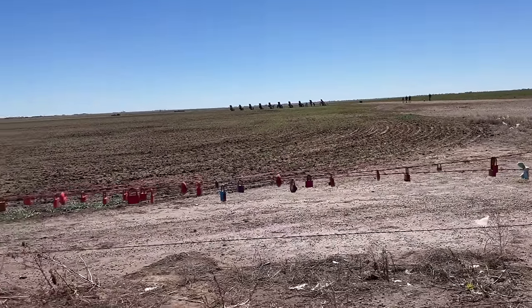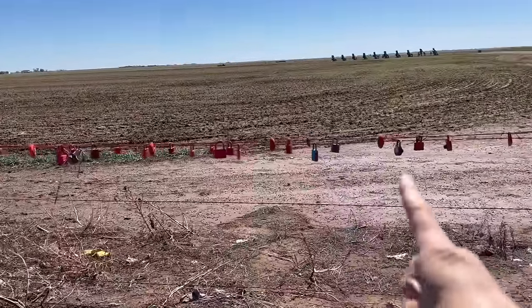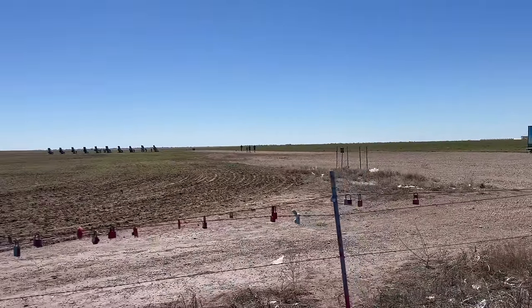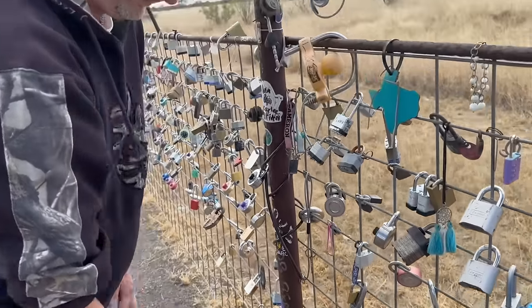First, I just wanted to point out here on the barbed wire fence, they have locks posted, just like what we saw down near Marfa, Texas at the Prada installation. That's different.